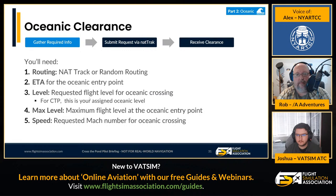Your flight level, which will be assigned to you in your booking for the oceanic crossing only. This is not your current flight level, but the one that's assigned to you that you're going to be flying across the ocean. And then the maximum level that you're able to climb to. You know, you're flying long haul. Typically, some aircraft may not be able to climb all the way up at max gross weight. Make sure you understand what that is, because that gives Oceanic a little bit more flexibility when actually allocating slots in the airspace to everyone.